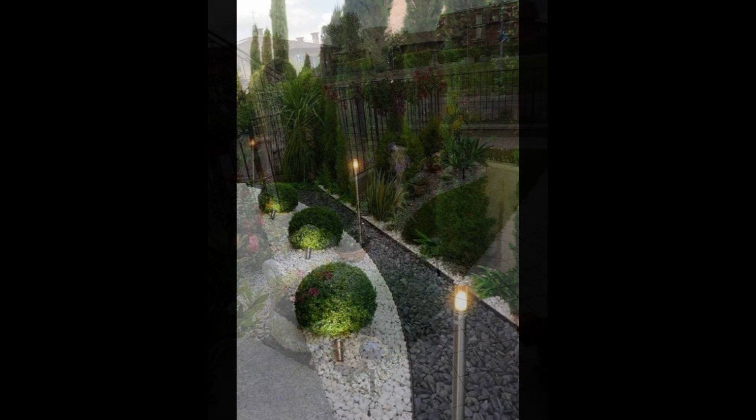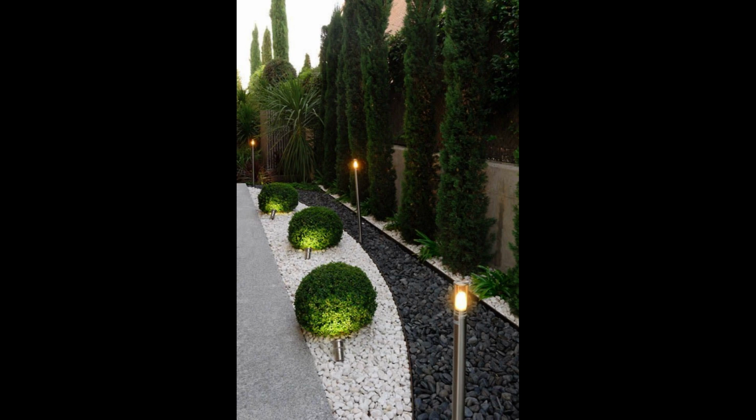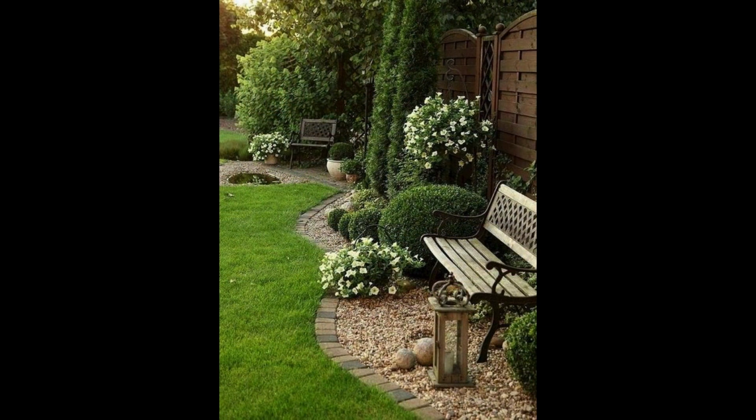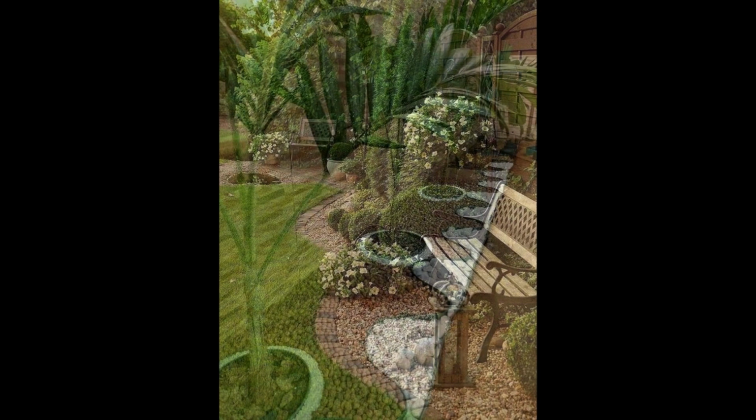Now let your imagination run wild with a fairy tale garden. Add enchanting fairy lights, whimsical garden gnomes, and charming fairy houses to create a magical atmosphere. Your garden will be a place where stories come to life and every corner holds a delightful surprise.